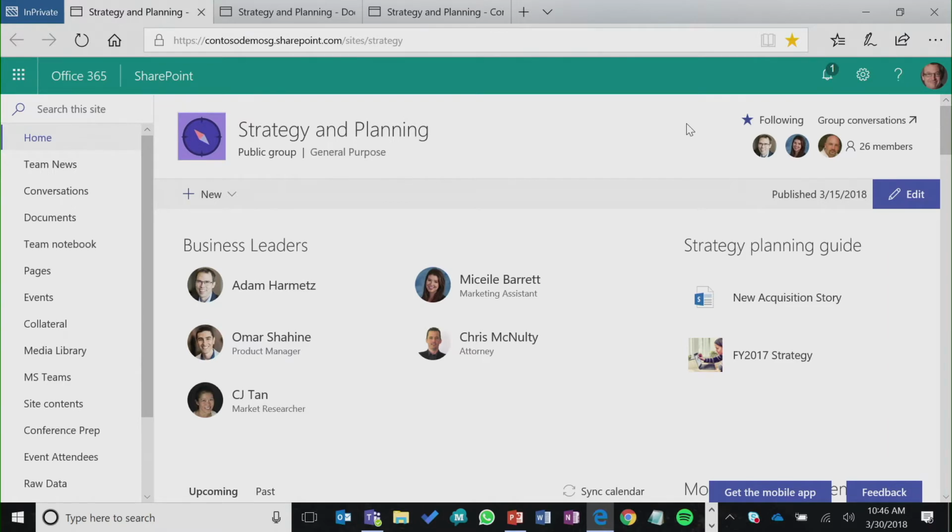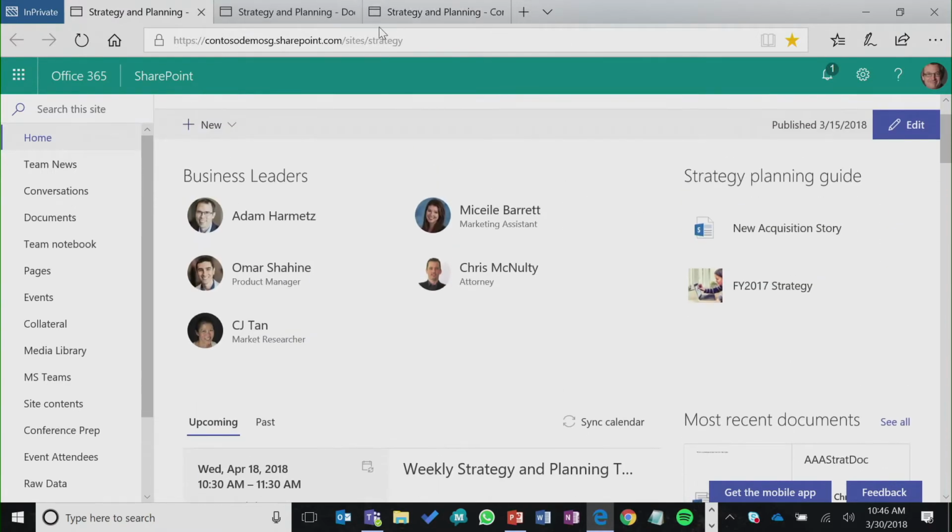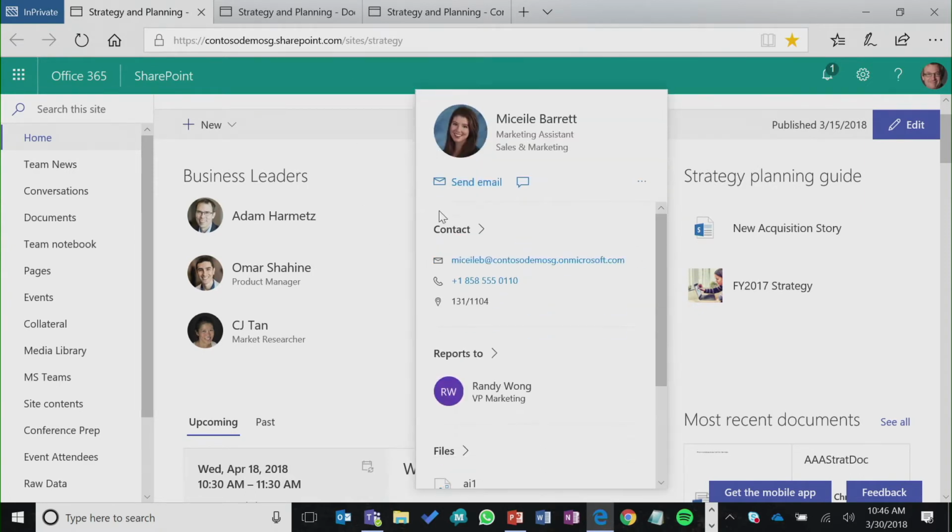On the home page, I can create this in any different way that I want. At the top here, I've got what we call the people web part. And this is a way for me to identify who are the business leaders, who are the members of this team, or call out people, maybe they won a certain award and I could put them here. But it's also a rich way for diving into individuals, to contact them, to see who they report to.